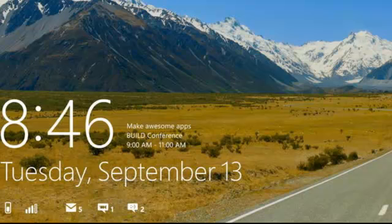This is the lock screen of it. It looks quite good actually. It looks quite professional of them. It looks more like the phone, which is called, I can't remember what the phone calls, but it's the Windows 7 phone. But getting onto that in a minute.